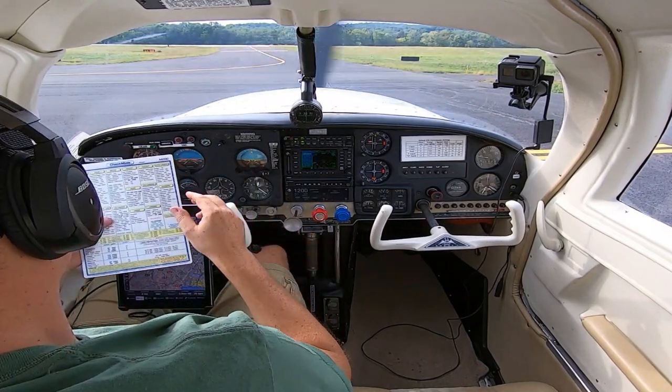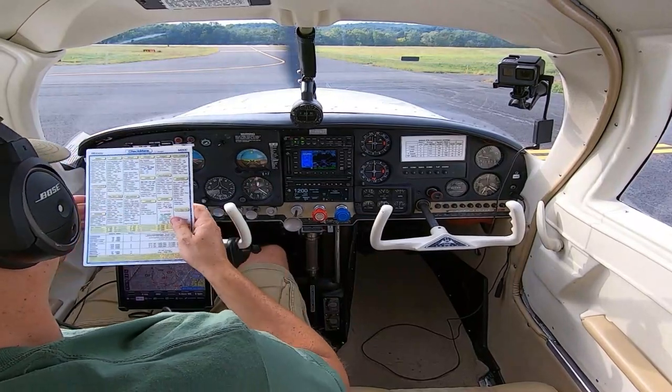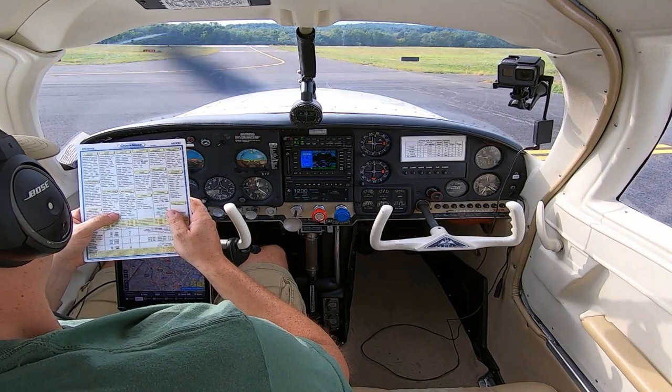Orange County 331, 233 November Hotel turning final 22. Doors locked, secure. Landing light can come on. Strobes are on. And time note, brake released.